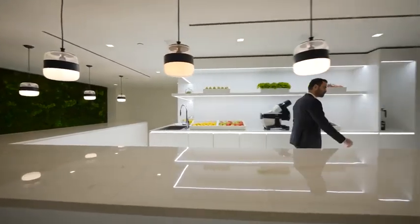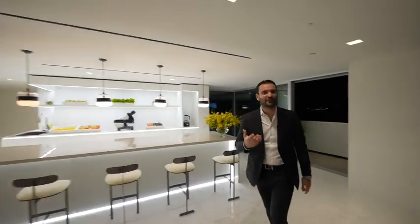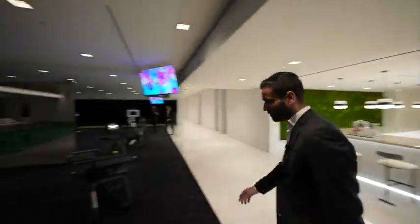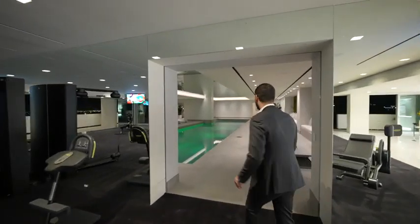Yeah, so if you live in this house, do you make your own juice? It depends what type of person you are. Yeah, I guess you probably have someone on staff that can just make some good juice anytime you want it. Most likely. Yeah. Most likely.